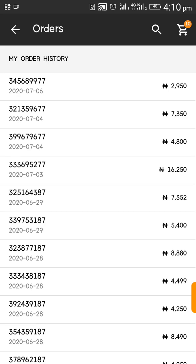Now, as I've gotten to this stage, the next thing I need to do is to locate the item I want to return by its order number. Then I go ahead and click on it. The item I want to apply for a return on, as regards this tutorial, is item number 2, that is the item sold for 7,350 naira. Then I click on the item.